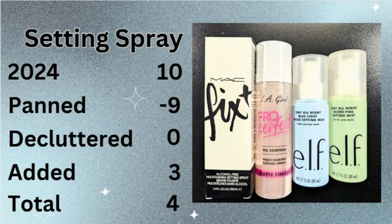Setting spray. In January of last year, I had 10 setting sprays. I panned 9 of those. I didn't declutter any, and I added 3. So now I have a total of 4. Now we're moving on to concealer.